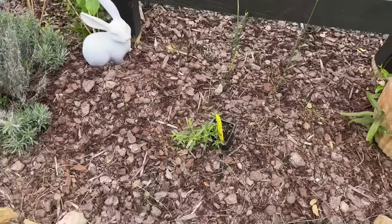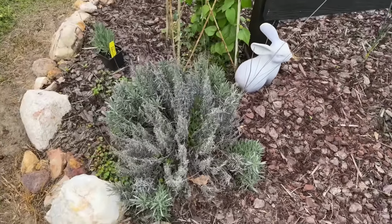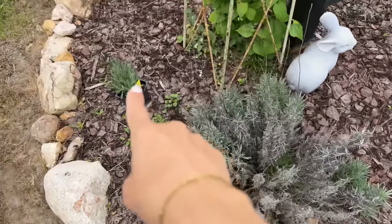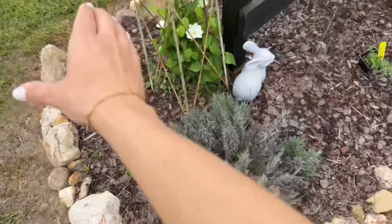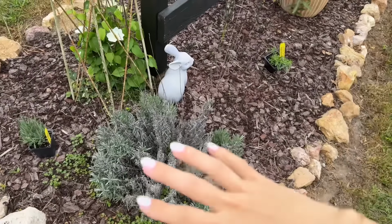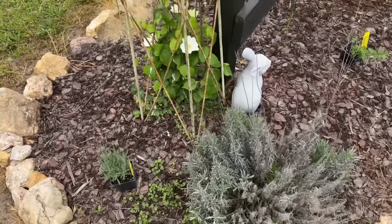Then the other side is more like the culinary garden, where the cooking herbs are, like the basil and things. I have this lavender I need to clean up, and I got another one just like it to go beside it, so it will fill in this area. I just want everything to be filled in and lush during the spring and summer months, and help with weed control, and it'll just be so pretty full of herbs and plants.